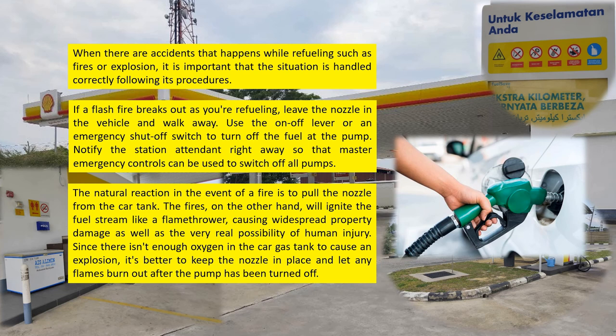When there are accidents that happen while refueling, such as fires or explosion, it is important that the situation is handled correctly following its procedures. If a flash fire breaks out as you're refueling, leave the nozzle in the vehicle and walk away. Use the on-off lever or an emergency shut-off switch to turn off the fuel at the pump. Notify the station attendant right away, so that master emergency controls can be used to switch off all pumps.